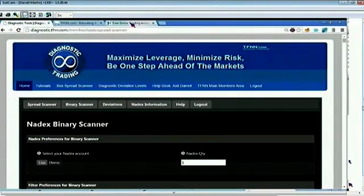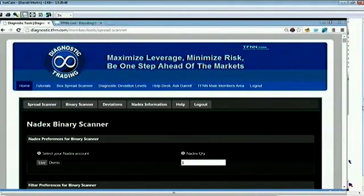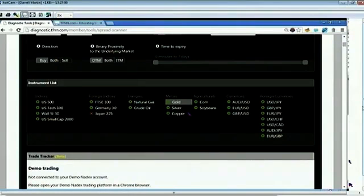But over here we can go in. We can actually scan for whatever we want to look for. And let's see what we might be able to find. We only got a few minutes left, so it might be a little bit late in trying to pull this off. But let's see here. We got gold going on.